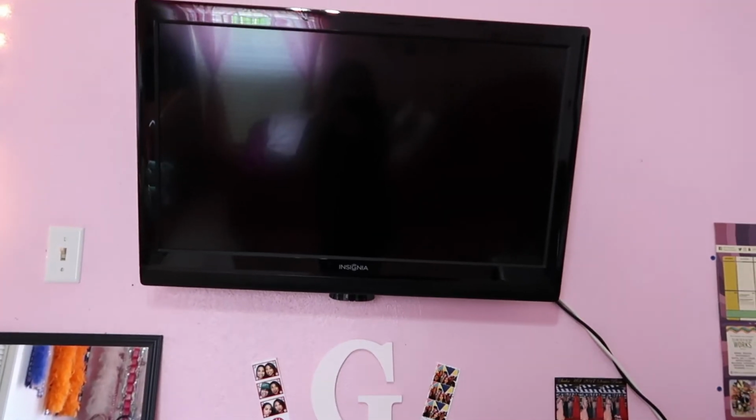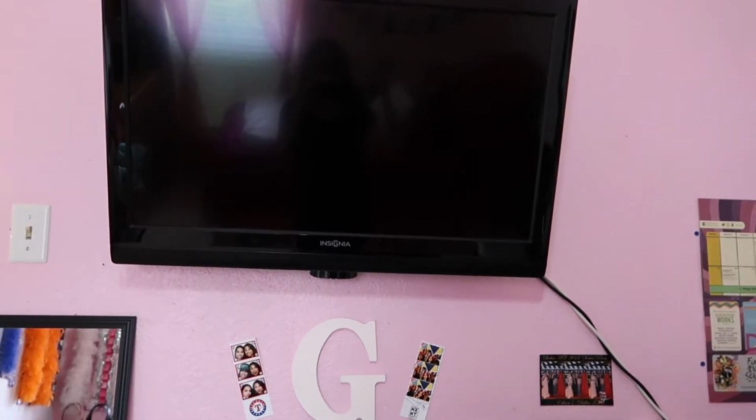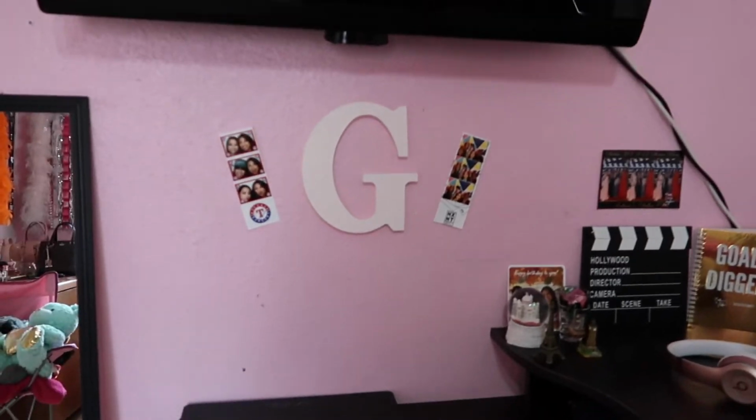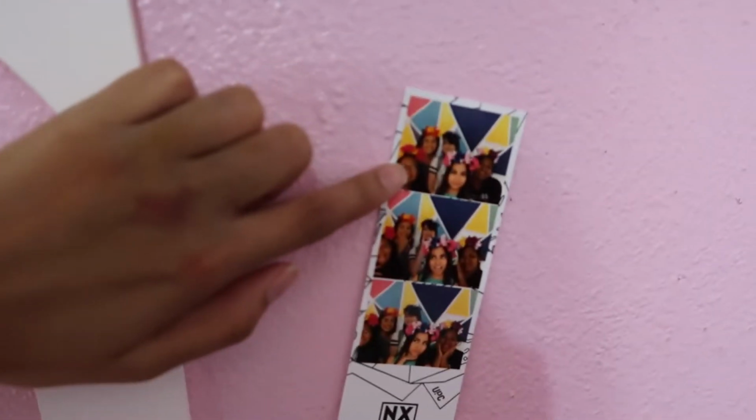Yeah, we're back up, and this is my TV. I don't really watch TV at all. It's just up there. Like I said, I barely turn this thing on. Down below, I have little photo booth pictures. This one is with my friend Jessica, and then I have some with other friends from last year.